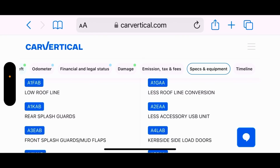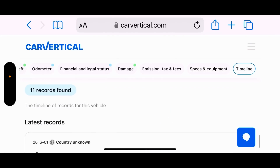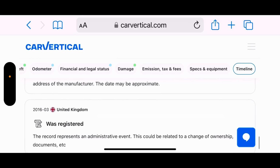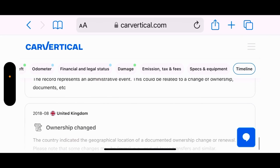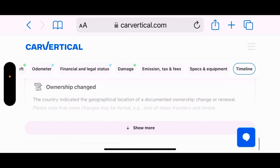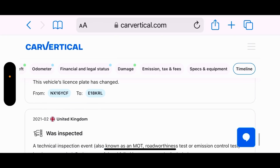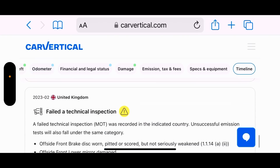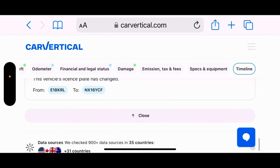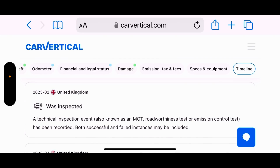roof line, rear splash guards, front splash guards, diesel particulate filter, and then timeline, 11 records found. Manufacturer's date there, first 2000 and the third 2016 was registered. Ownership change 0818, that's when he said he bought it, and he is the only other owner on it. So the vehicle was inspected, had a private plate change, was inspected, failed an MOT there, another MOT, another license plate change. So you can see one previous owner, and that van all checks out absolutely fine.